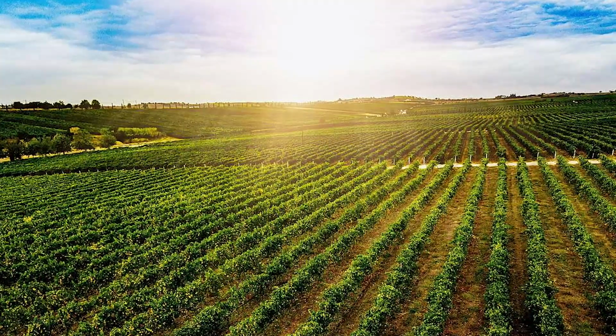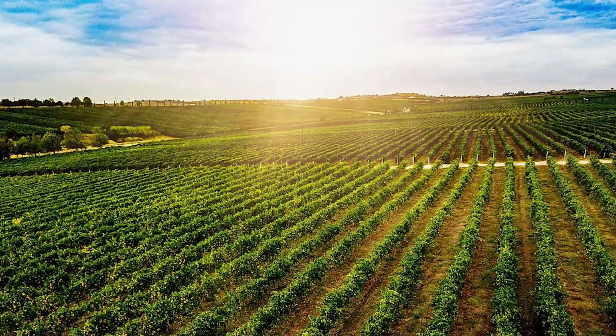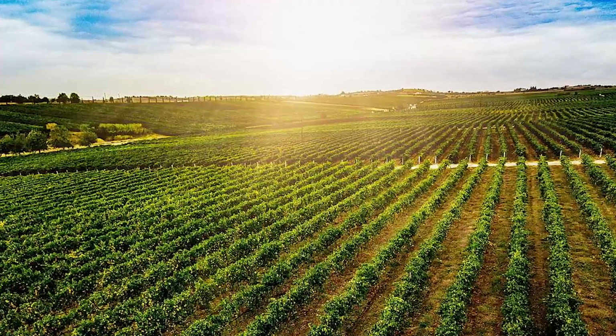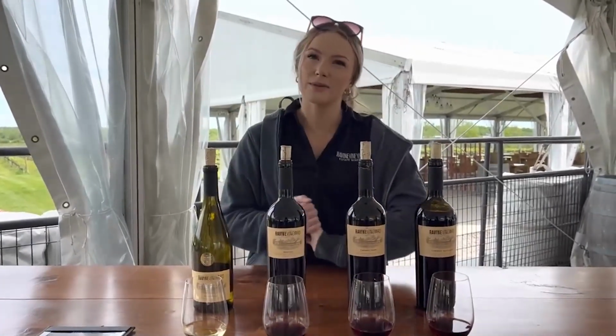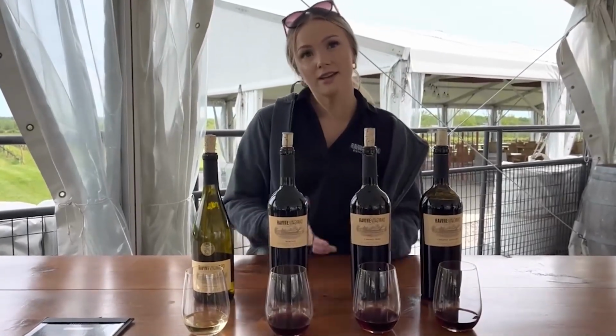With soils similar to Burgundy in France and a longer growing season, Niagara is making renowned cool climate wines, particularly Chardonnays, Rieslings, and Pinot Noirs. Of course, Niagara wineries are probably still most famous internationally for producing ice wines. The wine tasting rooms typically charge a small fee to try a few samples, and the fee is usually waived with the purchase of a bottle or two.